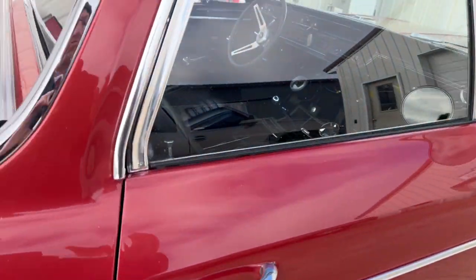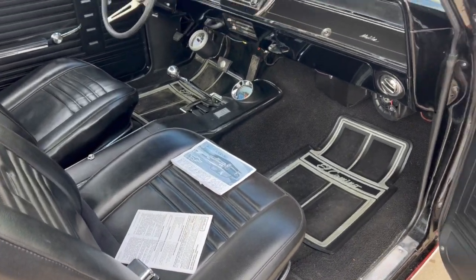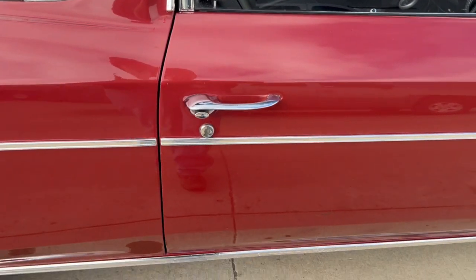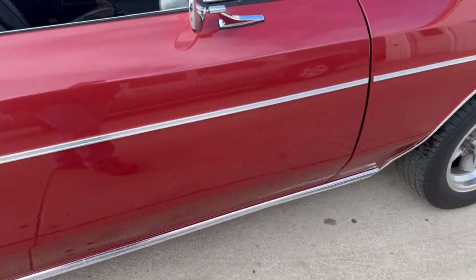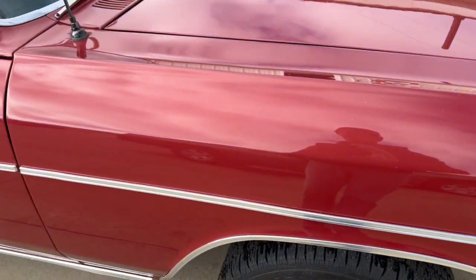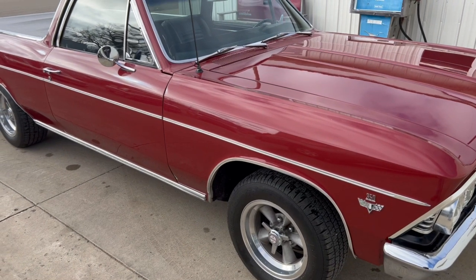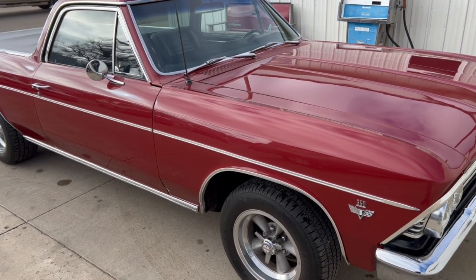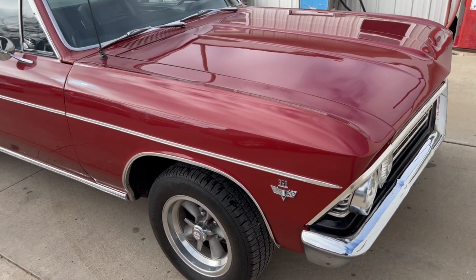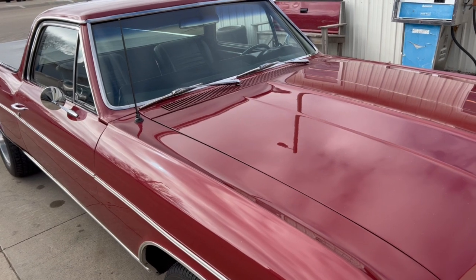But besides a few scratches and chips here, this is a super nice car. There's an owner's manual. Like I said, the interior, I'd call it a 10. The doors shut great. I mean, this is just a really, really nice car. Above average by all means. So if you're looking for a nice El Camino to drive, it's got a great look with the color, and runs and drives super. So give us a call, 605-695-7391.